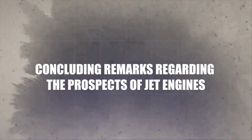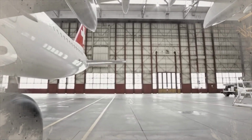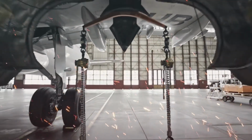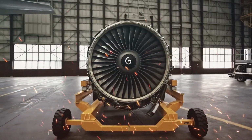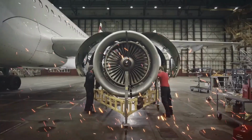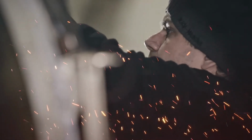Fifth, concluding remarks regarding the prospects of jet engines. This demand for improved performance, greater fuel efficiency, and quieter and more environmentally friendly air travel has been the driving force behind the evolution of jet engines, from turbojets to turbofans. The invention of high-bypass turbofans brought about a revolution in the commercial aviation sector. These aircraft made it feasible for airlines to operate at a lower cost, while simultaneously giving customers a flying experience that was quieter and more comfortable.